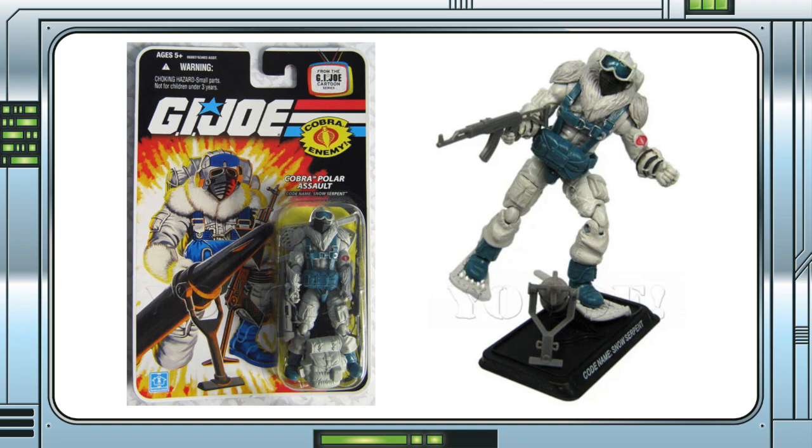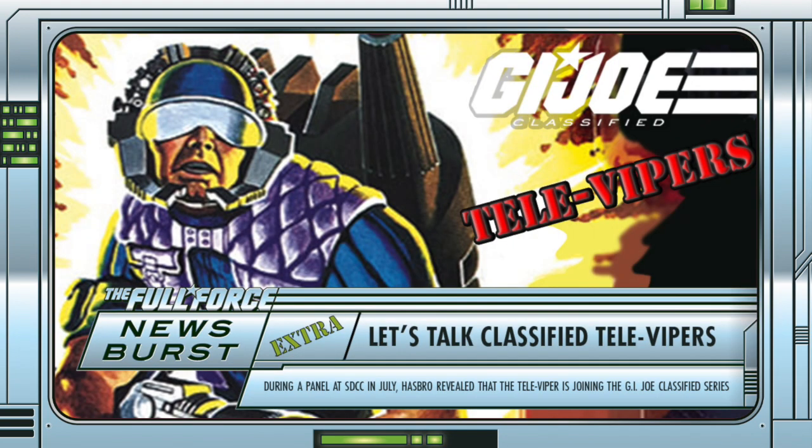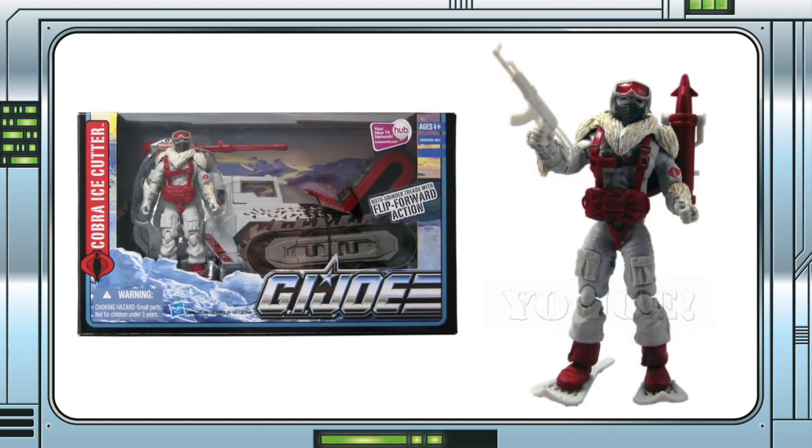That figure saw use again twice in one set with the Extreme Conditions Arctic Assault Squad, which I mentioned for another deep dive a while ago, but can't for the life of me remember. Televiper, yes, that was it. The modern Snow Serpent was used for the Rise of Cobra True exclusive figure in 2009, and finally as a Snow Serpent officer with the Ice Cutter in the Pursuit of Cobra in 2010.